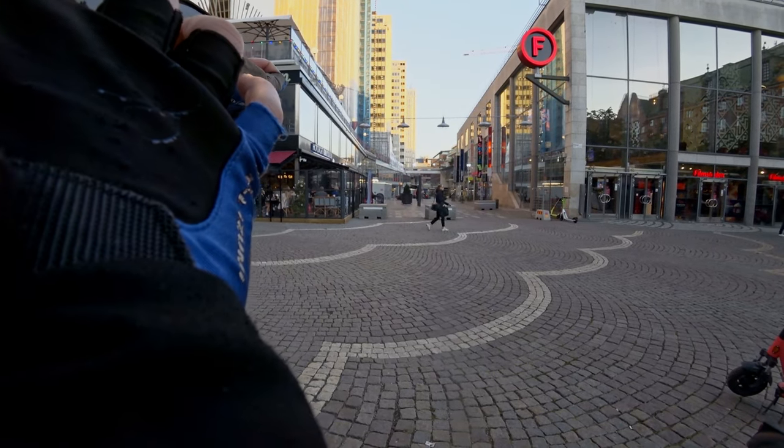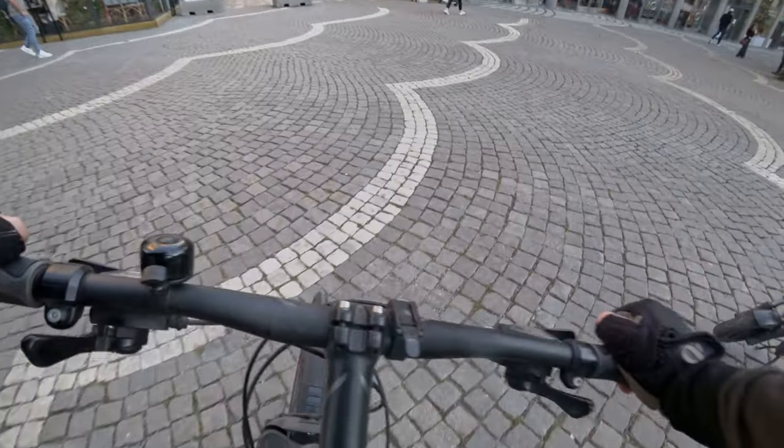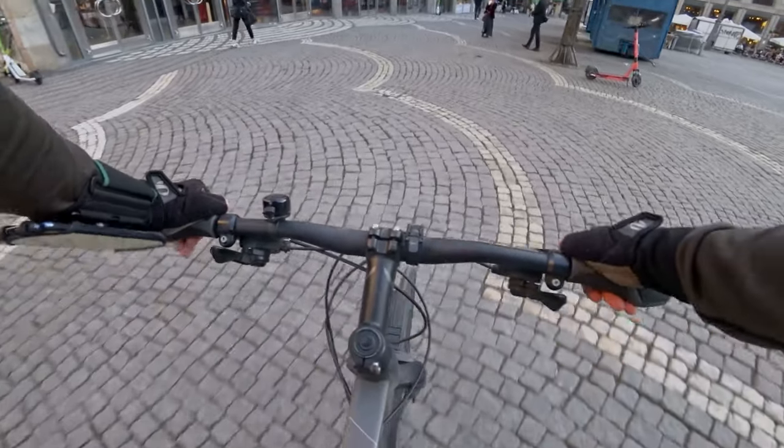Up next seems to be sort of a conference hall. It's like a company building. Let's go and get there.